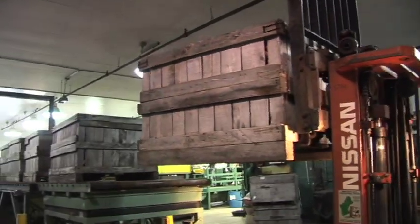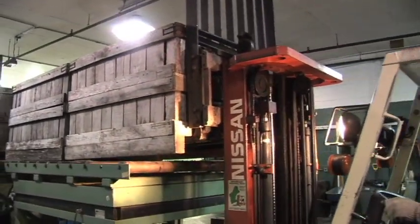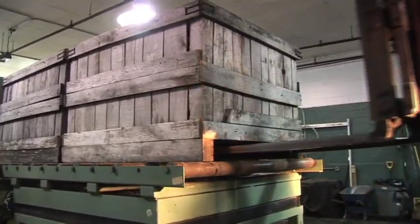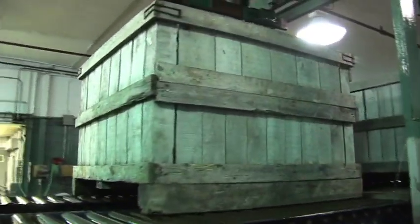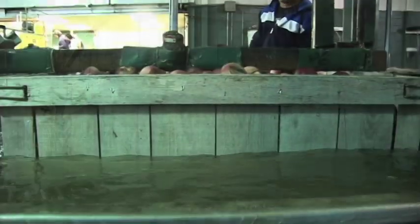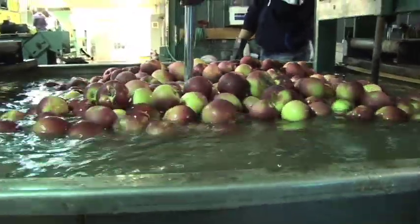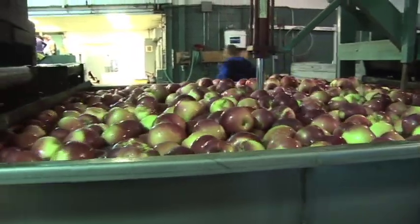This is where it all begins. The apples are picked in these bins from the field. They're in storage, and now we put them on the packing line. This roller track moves the apples over to here, where they're pushed on the elevator and then lowered down into the water. And then they float up, and that's done for handling reasons so that the apples don't get bruised.